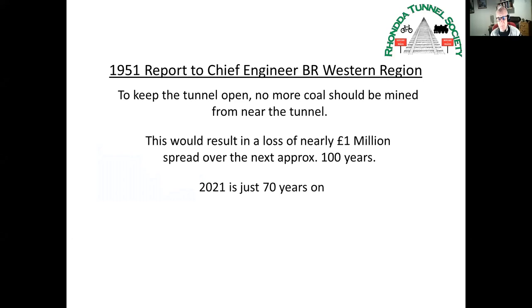2021 is just 70 years on from that. And I think things have changed a bit. Because the best place for that coal, quite honestly, with all the threat of climate change, is for it to stay in the ground.